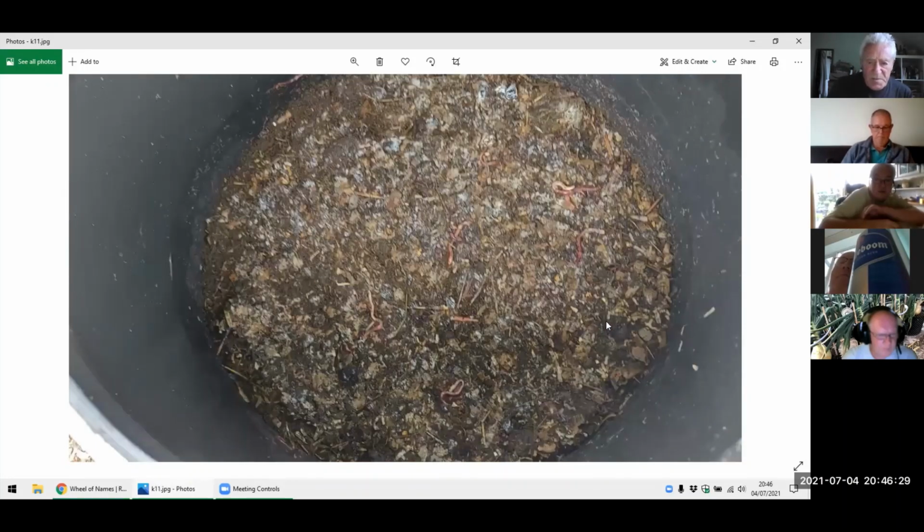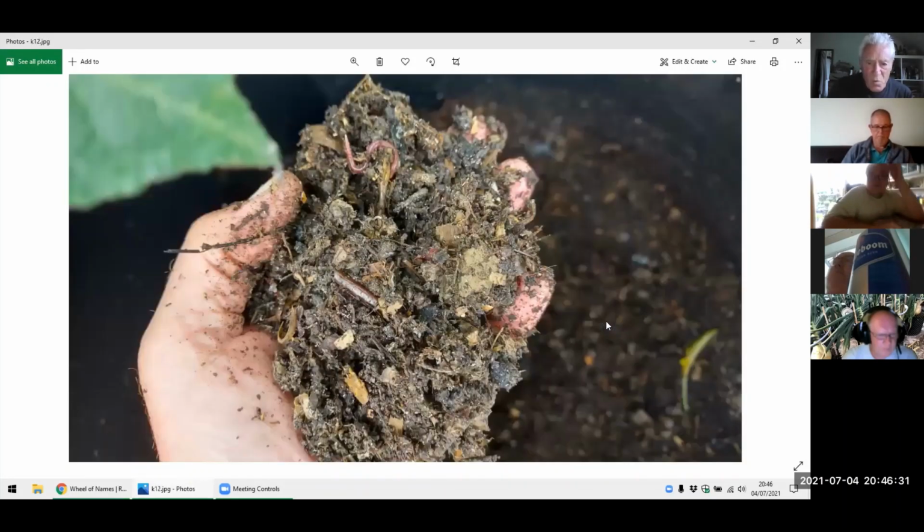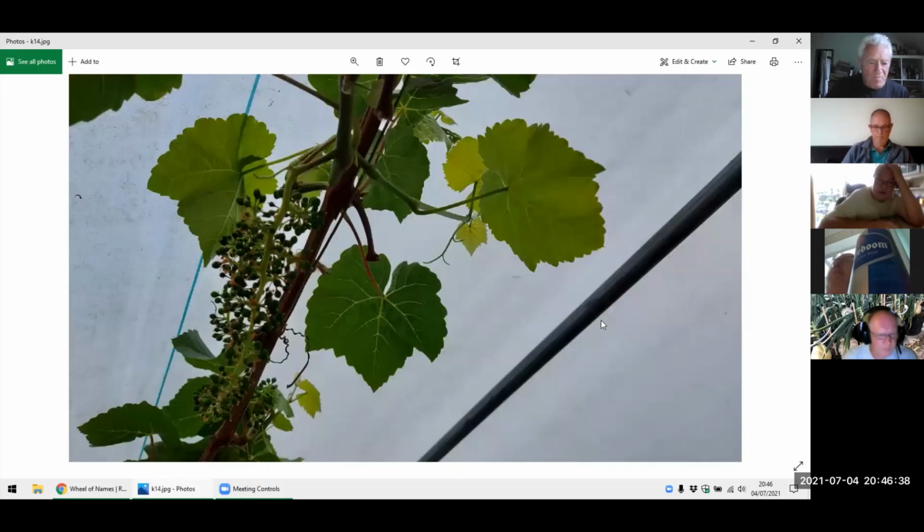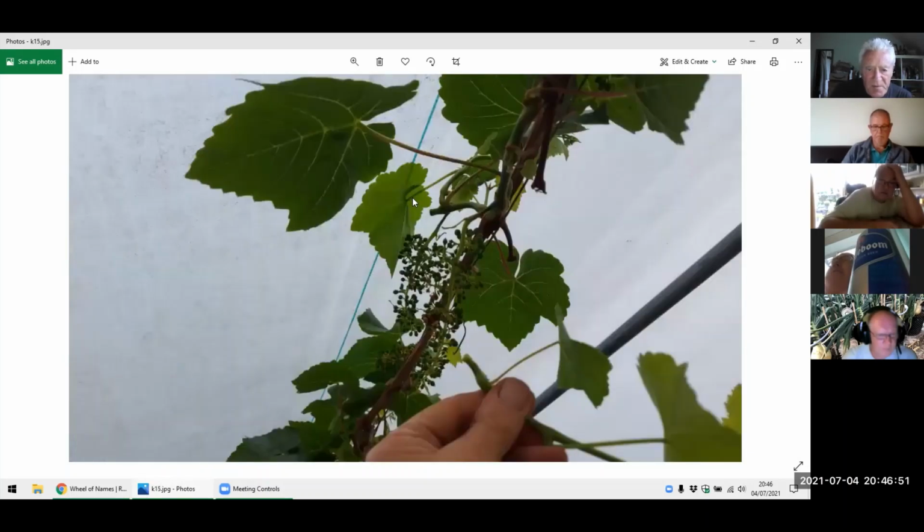So I bagged quite a bit of that up, took it back home. How do you get worms out, Mick? I'll pick them out when I get home, unless I'm using it as a top dressing in the raised beds, then I'll leave them in because I do no digging.